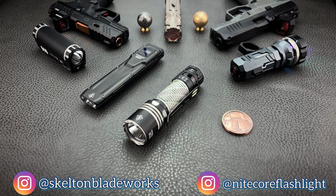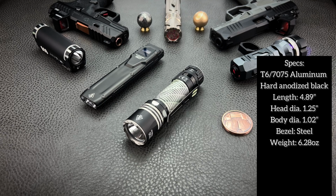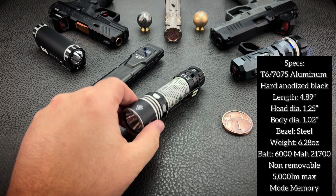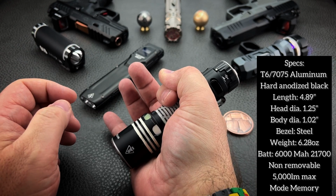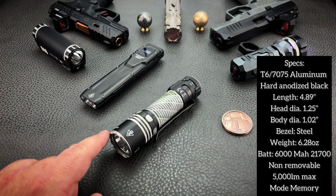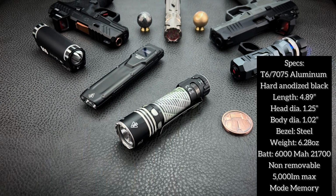Pretty awesome. Let's go through the specs really quick. T6 7075 hard anodized aluminum. The length is 4.89 inches. The head diameter is 1.25 inches. The body diameter is 1.02 inches. You have a steel bezel. The weight, it's substantial. It's 6.28 ounces. And you've got a built-in 6,000 milliamp hour battery. It's a 21700 size.